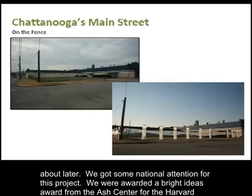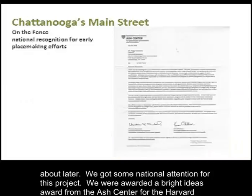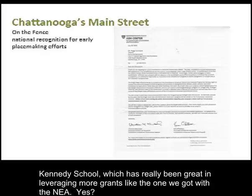We got some national attention for this project. We were awarded a Bright Ideas Award from the Ash Center through the Harvard Kennedy School, which has really been great in leveraging more grants like the one we got with the NEA.